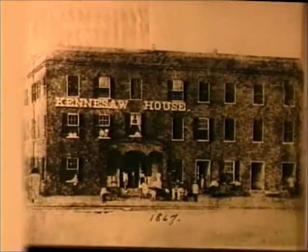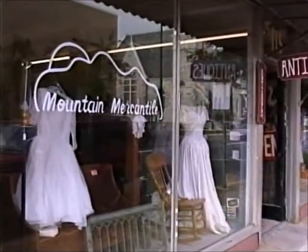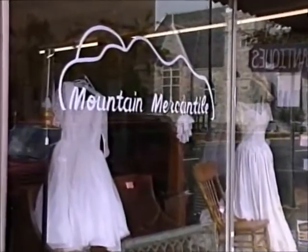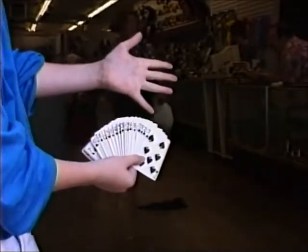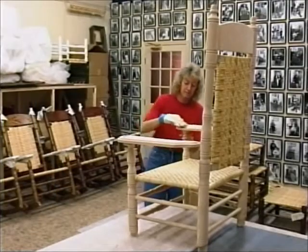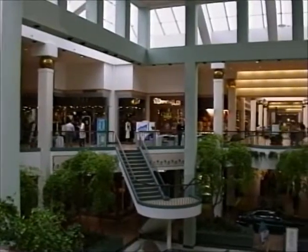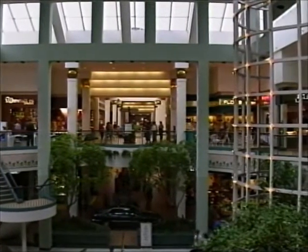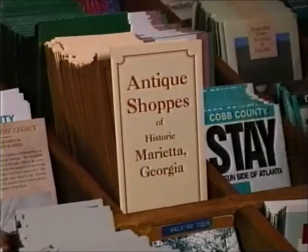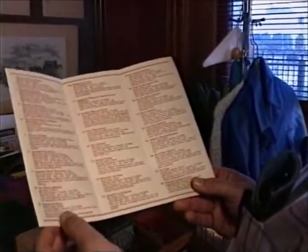But what about the 90s? The 1990s, that is. Our town square features turn-of-the-century buildings where you'll discover antiques, clothing, gifts, magic supplies, furniture and accessories, and other unique items. Nearby are modern malls such as Town Center and Cumberland, discount outlets, and specialty centers. Be sure to pick up the Guide to Antique Shopping in Marietta at the Welcome Center.